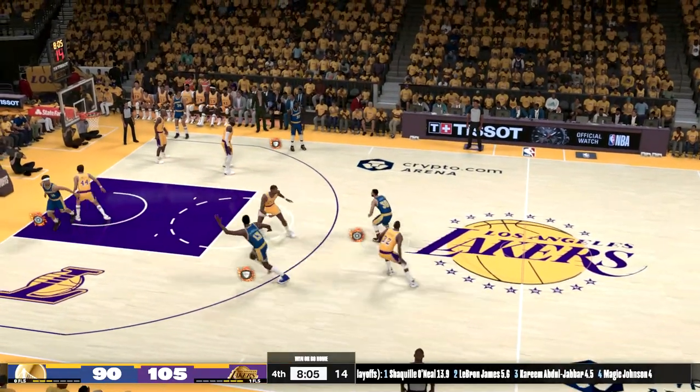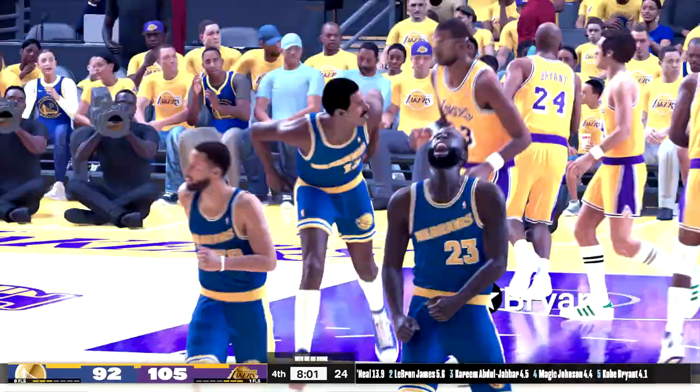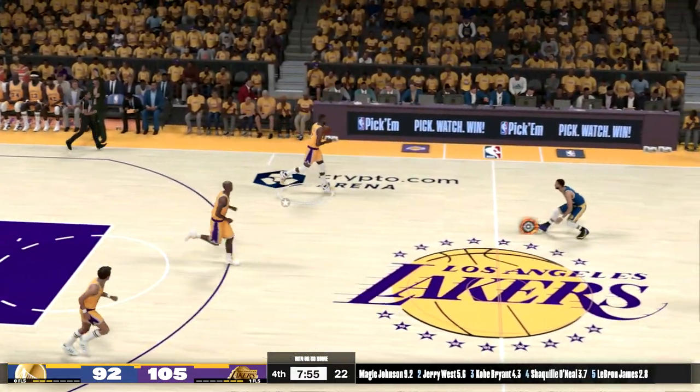They set a pick. The three from Curry. Chamberlain. Nice assist and nice finish. Solid play all the way around. And their offensive game plan is clear. Get it inside and go to work.